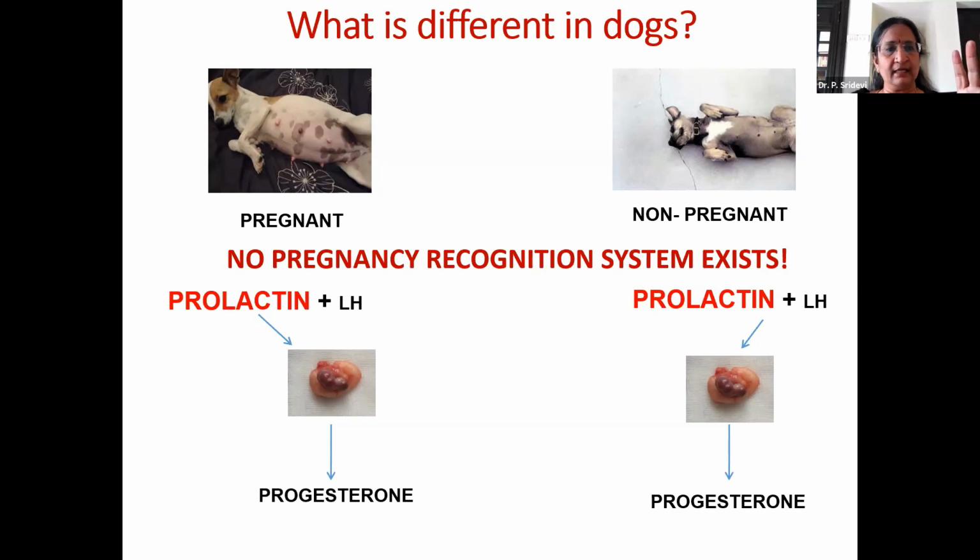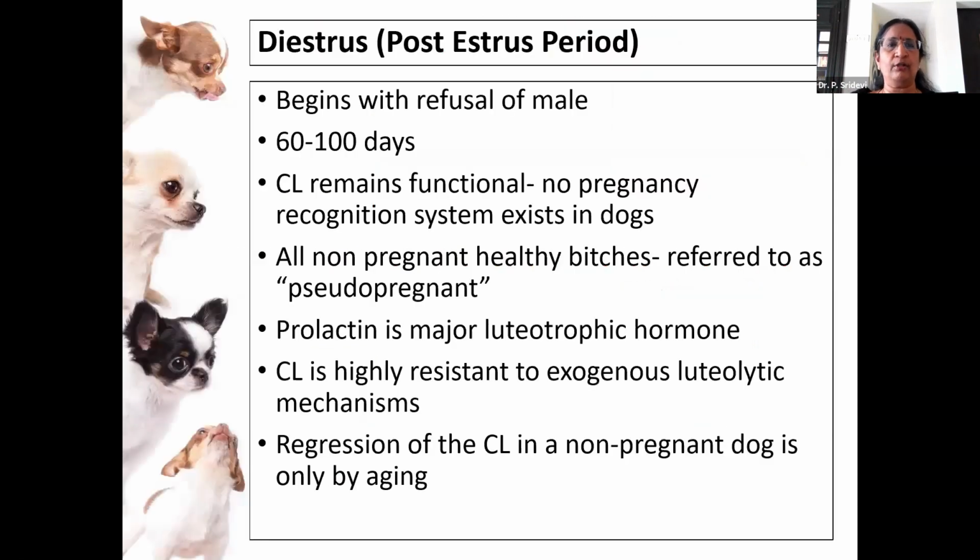So very clearly, please understand, you have prolactin. The prolactin in turn maintains the corpus luteum. The corpus luteum in turn produces progesterone. The progesterone in turn is going to bring about the changes in the endometrium to receive the fertilized ovum if pregnant. So if not pregnant also, the corpus luteum is there, progesterone is going to be there. So that's again very important. Okay. So we'll be talking a little bit about peculiarities of the corpus luteum a little later also when I start with the termination protocols.